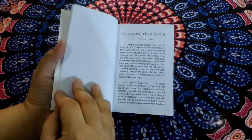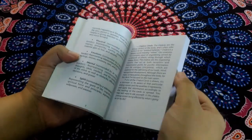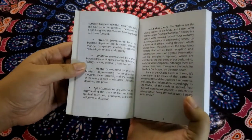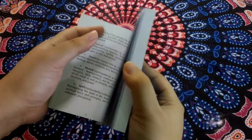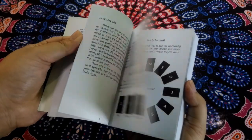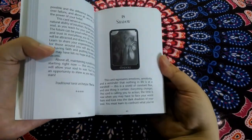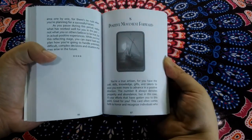There's a section in the booklet that will help you understand the actual structure of the cards. You get 65 cards, 22 of them are major arcana, 36 of them are minor arcana, and then you get 7 chakra cards. It explains how you will get started and, oh look, there's actually 3 examples of card spreads that you can use. And then the rest of the book consists of the illustrations and meanings of the cards, as well as their traditional tarot archetypes. So, it's really beginner-friendly.